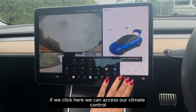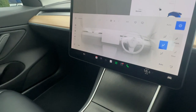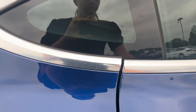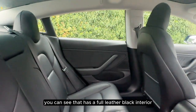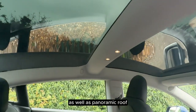If we click here, we can access our climate control. As we go into the back of the vehicle, you can see that it has a full leather black interior as well as a panoramic roof.